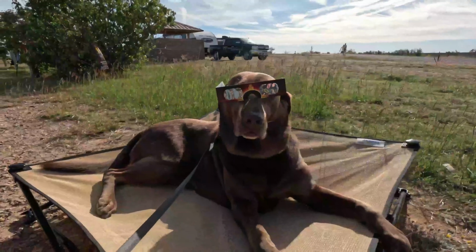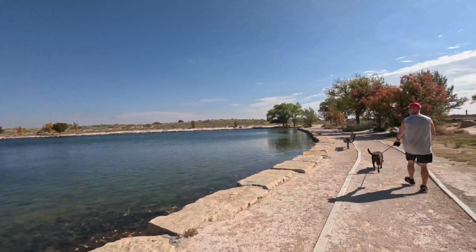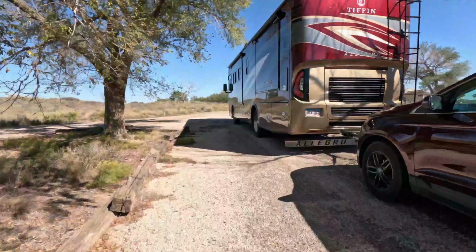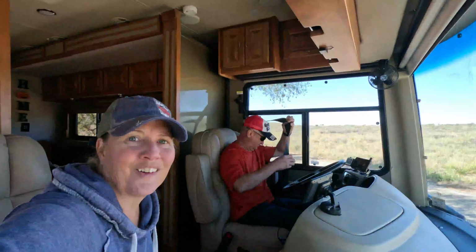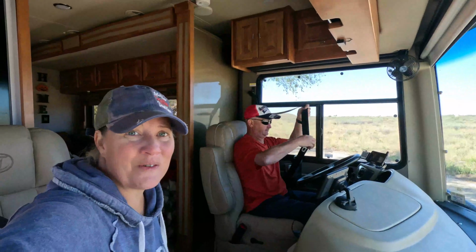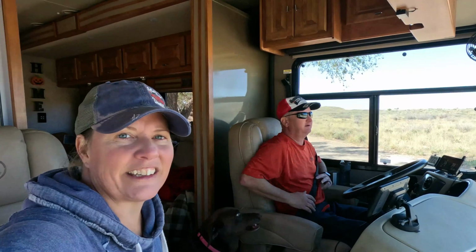Last week we had a fantastic time at Oasis State Park, and this week we're heading to the famous city of Roswell, New Mexico to check out Bottomless Lake State Park. Roswell, New Mexico, watch out, here we come. Hopefully we don't run into any aliens.